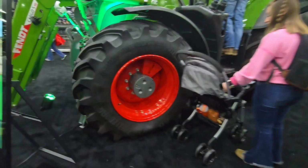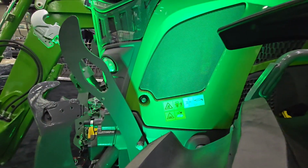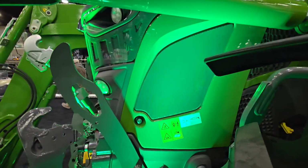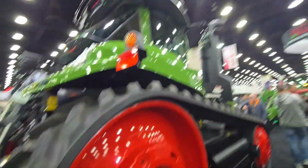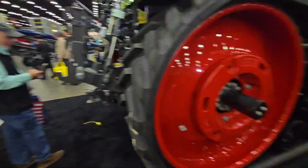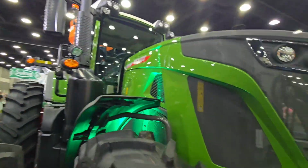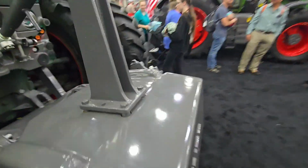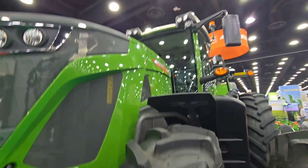I got done talking to a guy that works at the radiator fan company, and the radiator fan is reversed to blow all the chaff and dust and everything away, which is pretty cool, but I can't really tell. But all the weights, that's a ton of weights. This is another goodie, the 936 Vario. Really cool one. With the nice row crop duals, the 30 inchers. Those are really cool. Absolutely beautiful machine.